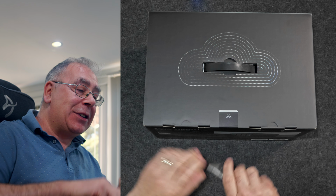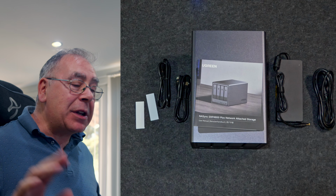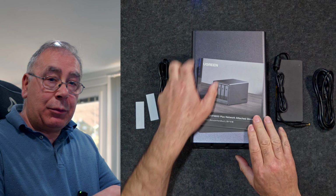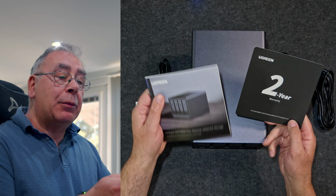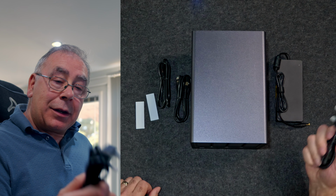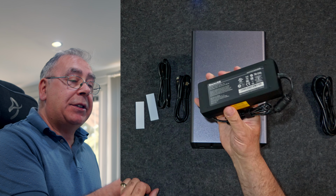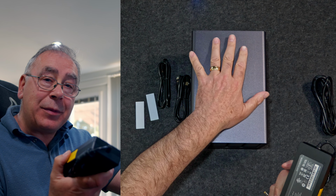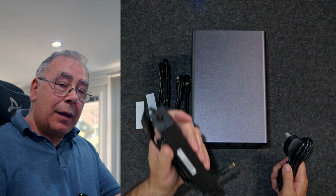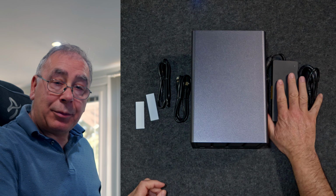So let's get this one undone, shall we, and see what you actually get for your money. Let me go through all the accessories and then we'll talk about the actual unit itself. So, comes with instructions. It also comes with a 2-year warranty. Very nice, nice idea. Comes with a UK plug for the UK market and a power brick. This little unit keeps the heat away from the actual unit, which I thought was a good idea actually.